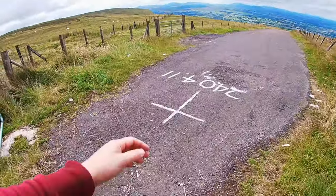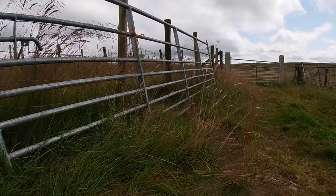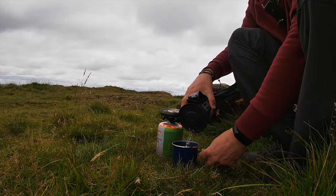As I left, I was reminded that sometimes the best exploring is in the places we least expect. I will be back to explore and hike these trails in the not too distant future.